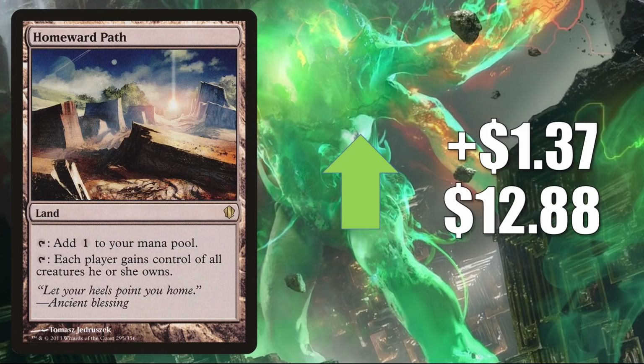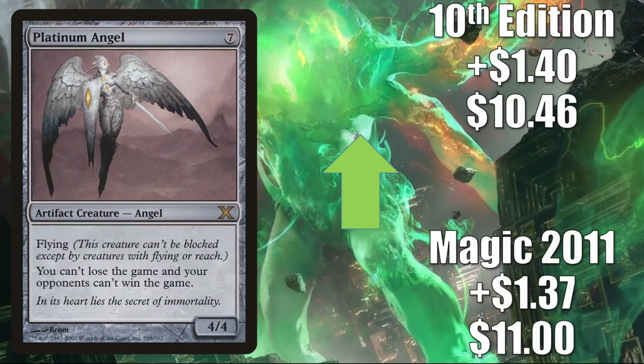Homeward Path. This is the one from Commander 2013. It goes up $1.37 to $12.88. Great Commander utility land. Platinum Angel, this is in Kaalia of the Vast builds and many others. Magic 2011 up $1.37 to $11. 10th Edition up $1.40 to $10.46. This is another card that's going to show up in Zendikar Rising set boosters.